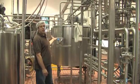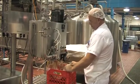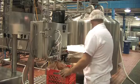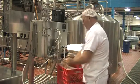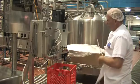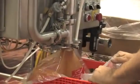From these 2 tanks, we'll pump product to one of our 2 fillers. Our cold pasteurized cider is being pumped to this bag-in-a-box filling machine. We're filling 5-gallon low density polyethylene bags full of apple cider. These bags will be sent out to the dining units on campus and dispensed via our stainless steel refrigerated milk and juice dispensers. We're running about 100 of these 5-gallon bags today.